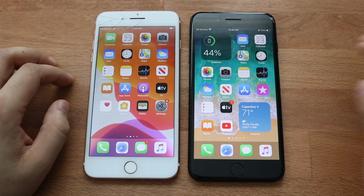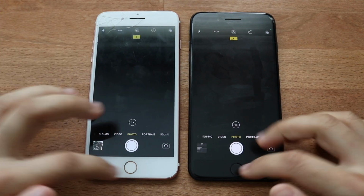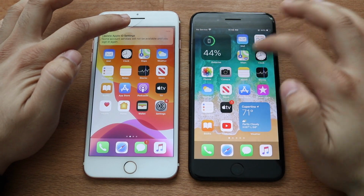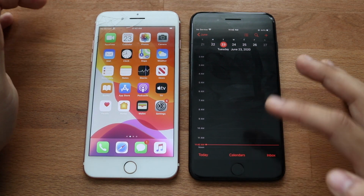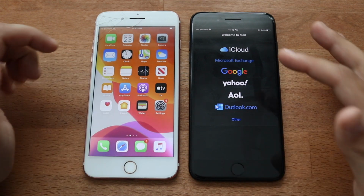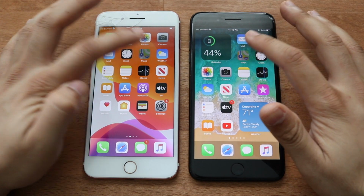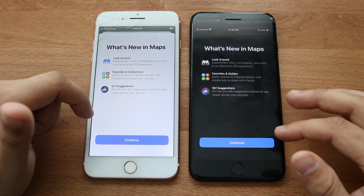Now let's start loading some of these apps up. Let's do the camera. 3, 2, 1. Okay, great. Let's do Photos. 3, 2, 1. Okay, about the same there too. Calendar. 3, 2, 1. About the same there too. They're all almost instantaneous. Mail. 3, 2, 1. About the same there too. Clock. 3, 2, 1. About the same there too. Maps. 3, 2, 1. I'm seeing a trend here. Oh, iOS 13 actually was a little bit faster there than iOS 14.